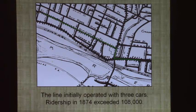They had 3 cars when they started out. In their first year of operation, they had 108,000 riders. Wow. So you can see they were tapping into a need here in the city.